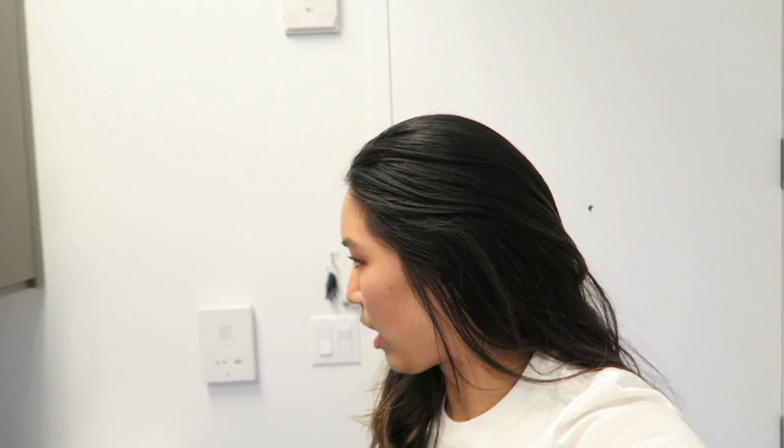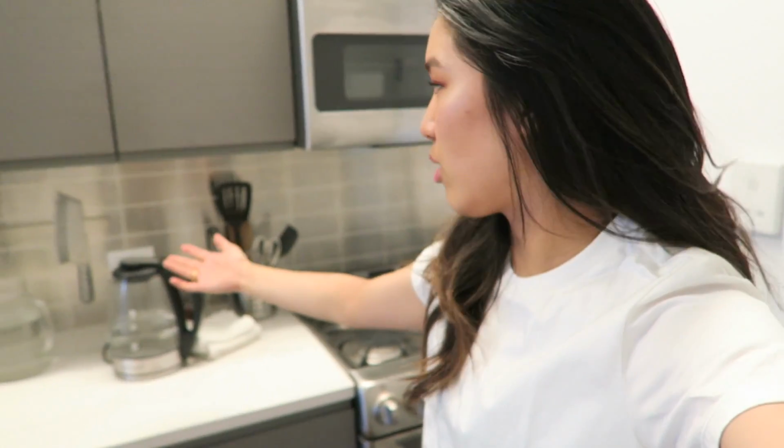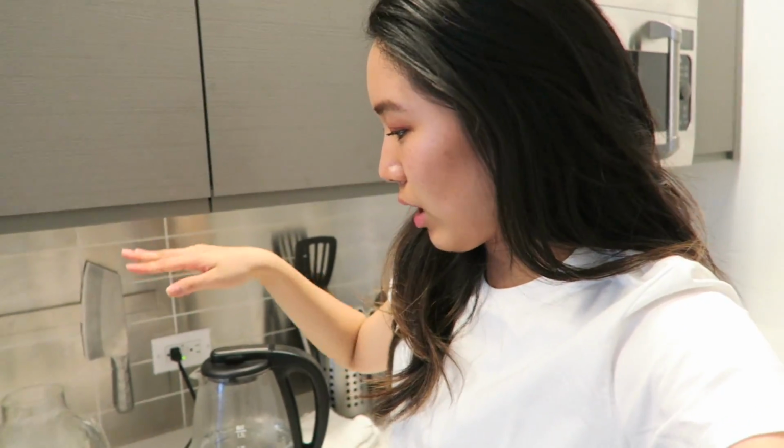I'm not really sure what you guys want to see, so let's talk about the aesthetics, the design for a sec. I love the stainless steel backsplash. I'm usually more of a white subway tile kind of gal, but this mixed with the quartz countertop, the dark floors, and the gray cabinets, I'm a fan. It was love at first sight.